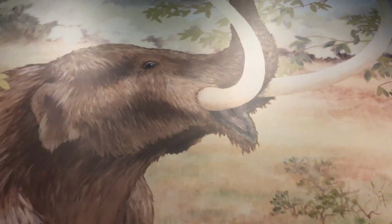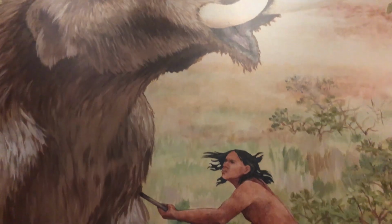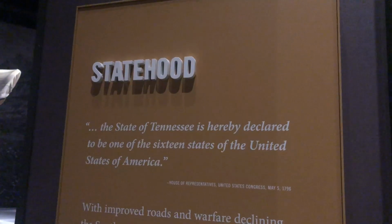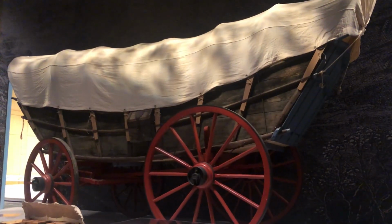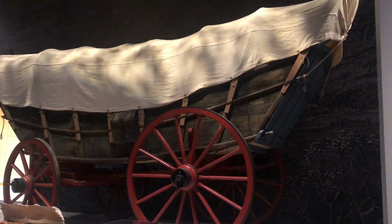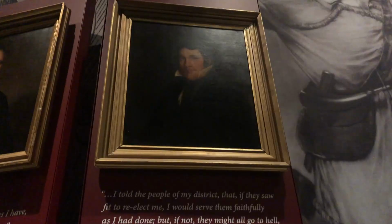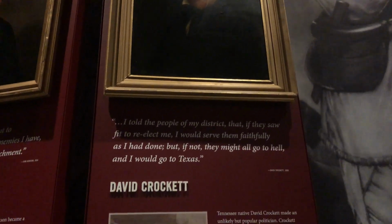Next, we headed to the State Museum, which is one of our checklist items for visiting a state. This museum is free, so that's really cool, and it's really big. I didn't anticipate how big it was until we were about halfway through, and we were like, oh, we have a little bit of information overload. But there's a lot of history in this building. Obviously, there's a lot of history in Tennessee, so that makes sense.